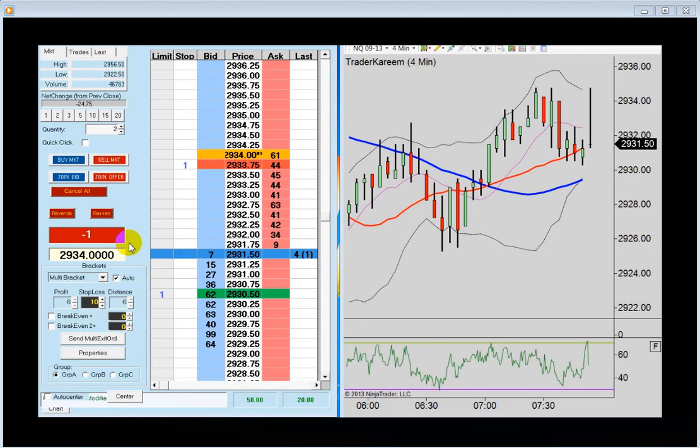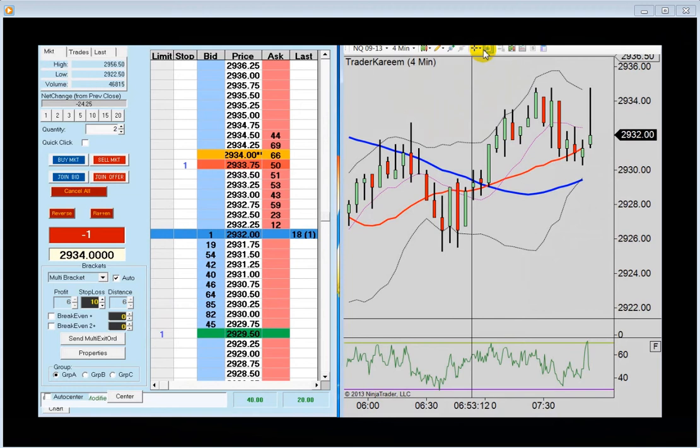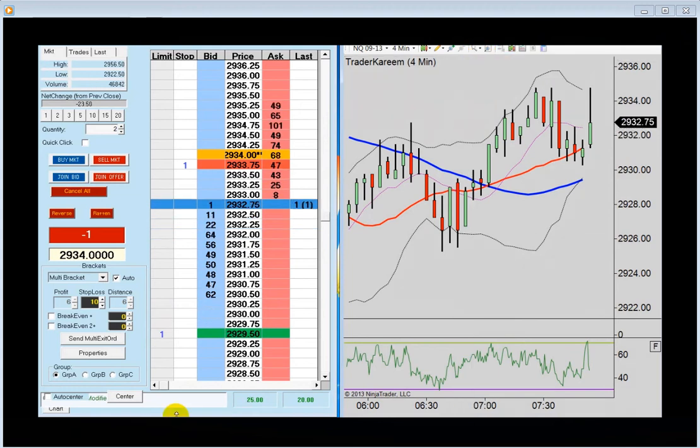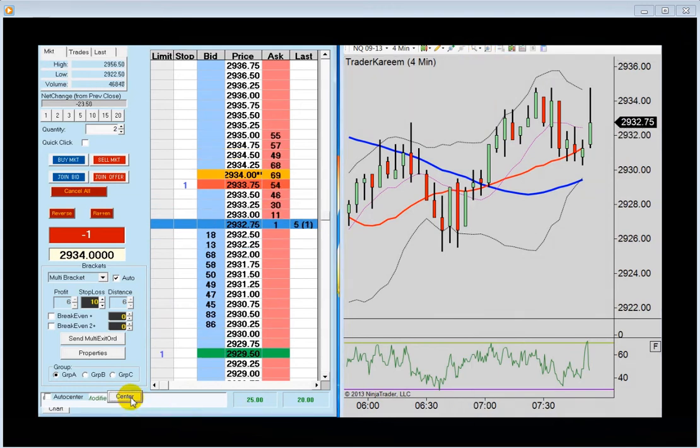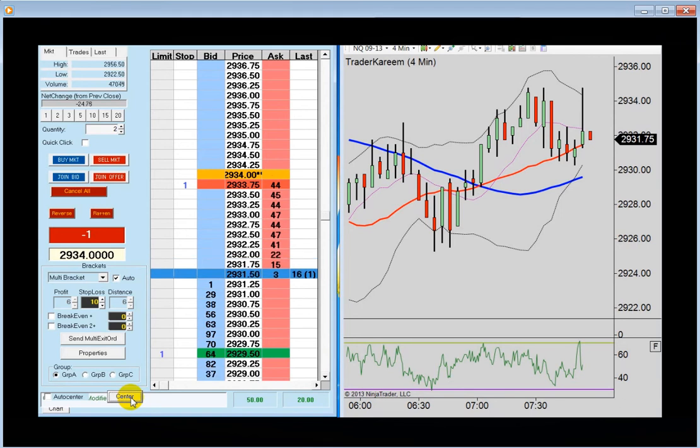So this one, actually I moved it down to the blue moving average, 29.25, and of course you ended up hitting that price, but not on this trade. Price came back. I'm going to move this forward so the video won't be too long, and it just goes up and down.